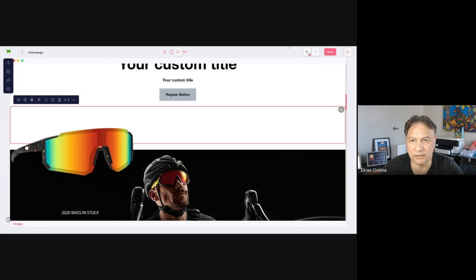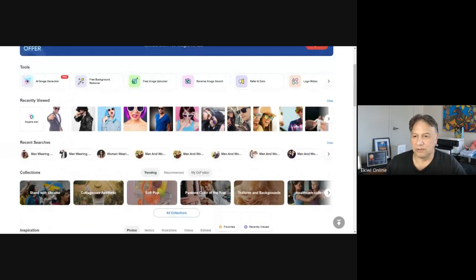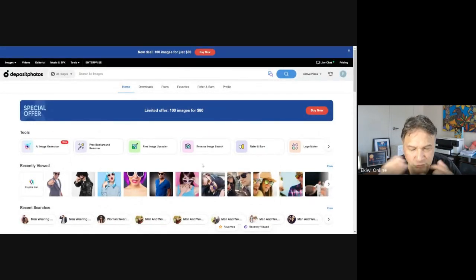And I'll show you the site. This is the site that I think it would be really good for you to hook onto. They've got a deal at the moment, which they've had for a while now, 100 images for $80. And believe me, you won't get through that that quick. Once you do that, it's not a subscription-based thing, right? You can get 100 images for $80, and you can get quite high-resolution images. Some of them you can even get the vector files as well.